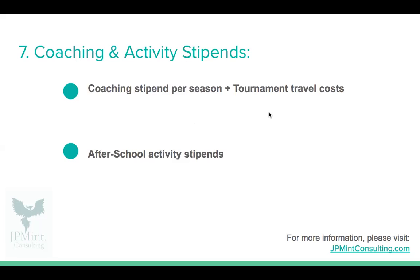Some schools will give you coaching and activity stipends. So the coaching stipend might be per season. They might pay a little bit more for a varsity coach as opposed to a JV coach. And they also cover those tournament travel costs. So you might get to do a tournament outside of your country with the team you're traveling with, and all the costs are covered. And then often coaches stay with homestays or with other teachers from that school. So there's no hotel costs.